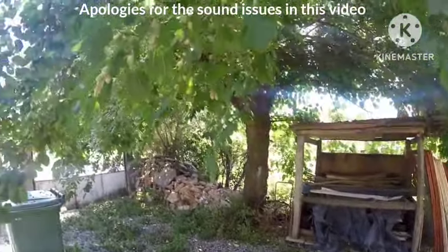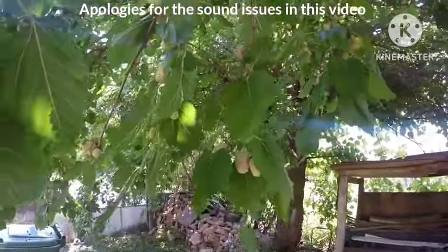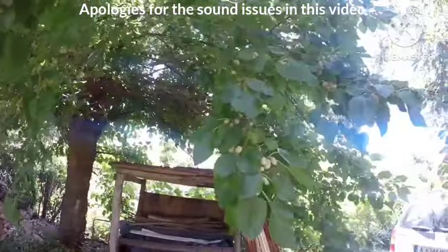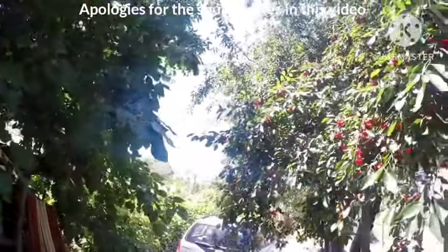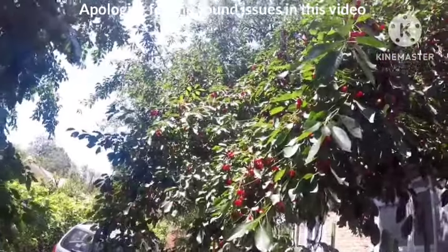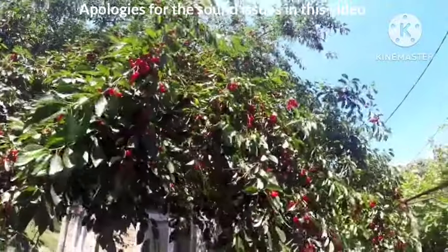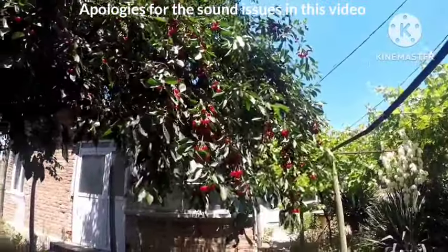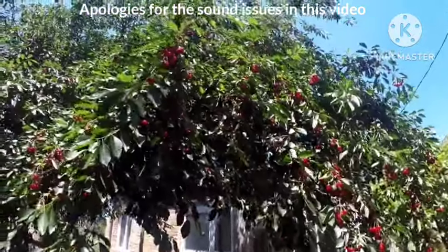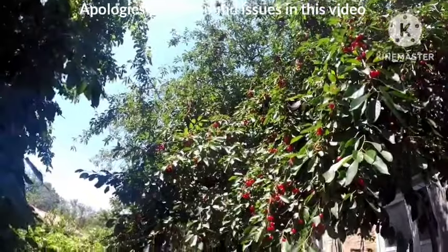The mulberry tree is absolutely full of fruit, absolutely heaving with fruit. I'm not sure whether we're going to be able to harvest it again this year. And again, look at our beautiful cherry tree, absolutely stunning, full of fruit. So again, we're going to try and harvest some of these, get as many as we can off the tree, but it's just full.